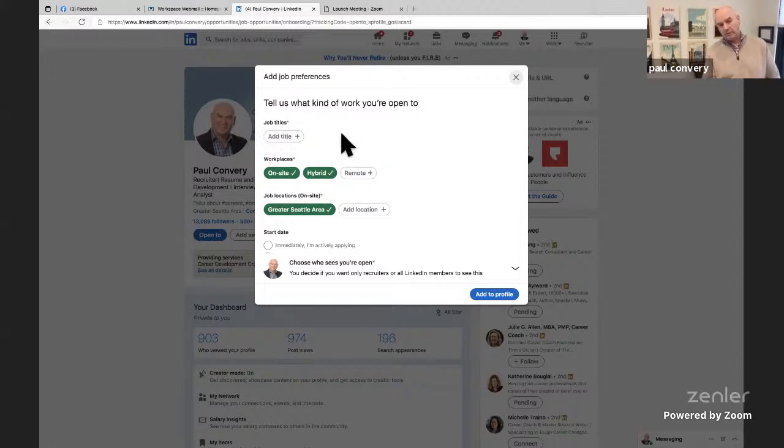Again, I tell people that it's really important that if you want to increase your odds of getting noticed, of getting potential job opportunities, have a good cross-section of job titles that are applicable to you. Maybe you're a program manager, right? You can put program manager, senior program manager, project manager, different variations of the same type of job title would be good.